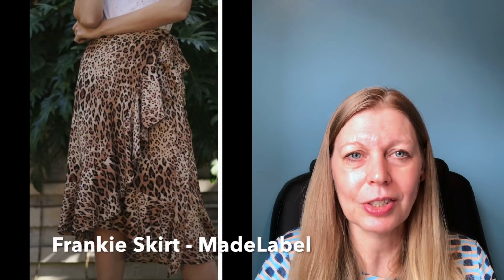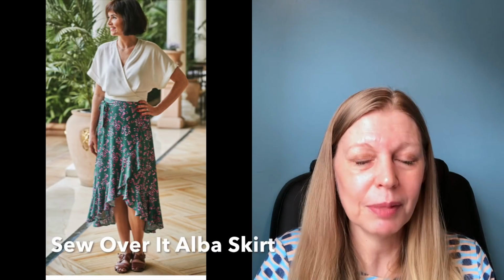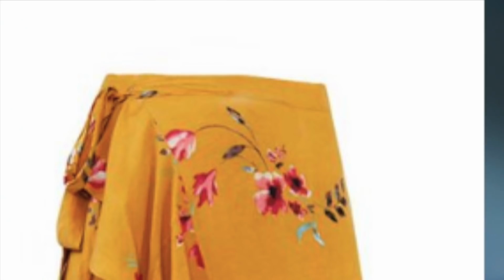Right, last but not least in the free patterns is the Frankie skirt by Made Label, and this came out last summer. Mentioning this one because they've got a really good discount on as well, and it came to my attention once again. This really reminds me of the Alba skirt from the Sew Over It Summer Dreaming ebook. If you didn't manage to pick that up in sale last week, this is a really good free alternative.